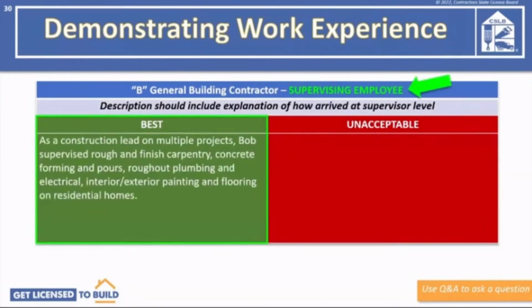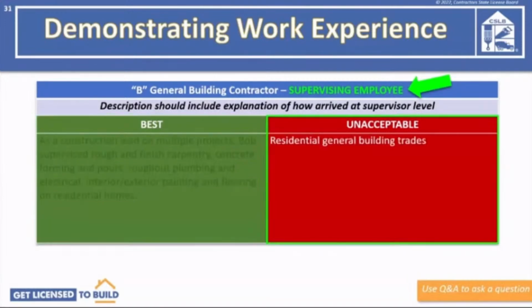For supervising employee experience, the description should include an explanation of how you arrived at a supervisory level. An example is: as a construction lead on multiple projects, Bob supervised rough and finish carpentry, concrete forms and pours, rough out plumbing and electrical, interior, exterior painting, and flooring on residential homes. Again, unacceptable would be something like residential general building trades.